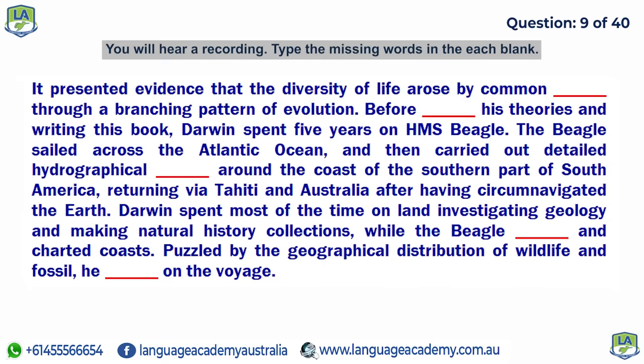Darwin spent most of the time on land investigating geology and making natural history collections, while the Beagle surveyed and charted coasts. Puzzled by the geographical distribution of wildlife and fossils he collected on the voyage.